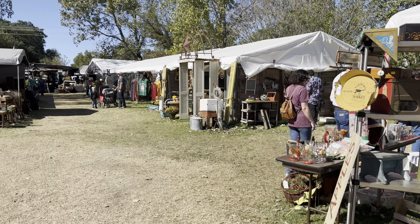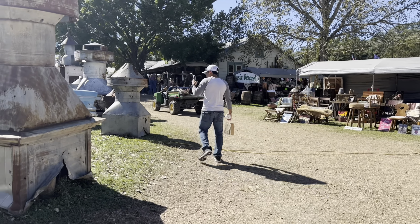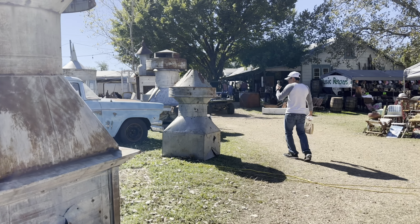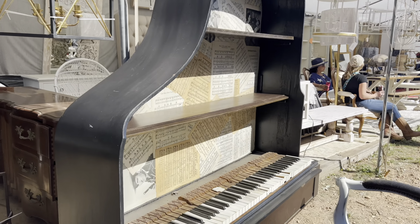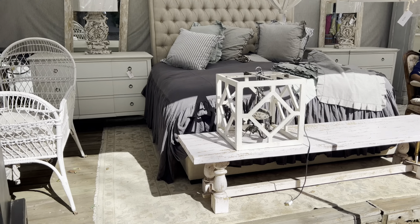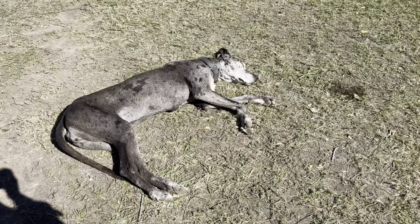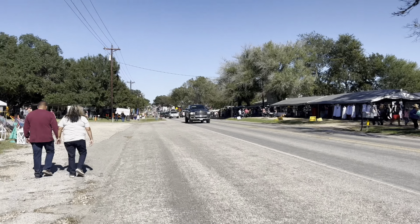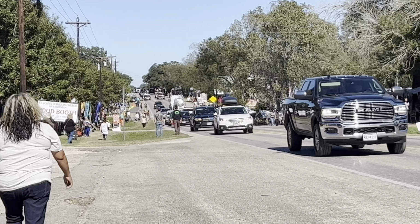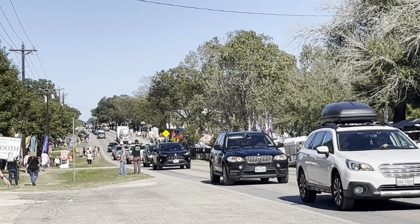Y'all, I swear we've walked like 2-3 miles up and down the highway. I don't think I've been recording too much because it's just so much to see. My phone would die. But my husband's obsessed with this vintage car. Miles and miles of antiques and vendors and homemade stuff and people barbecuing. It's pretty neat.